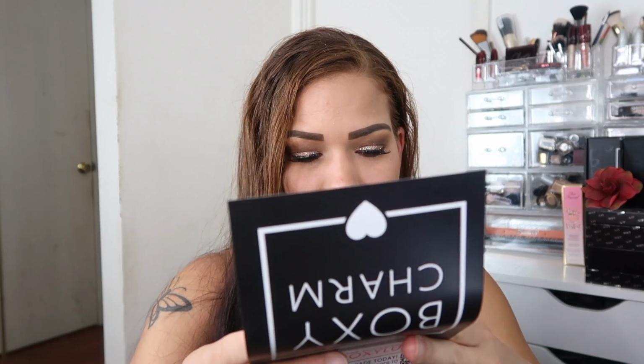So, all right, this one is called Gold Digger. Oh, I shouldn't be reading this already. Oh my god, I'm so excited. Okay, I'm really excited about this box. I'm like really excited. I shouldn't have looked. I want to like do things.